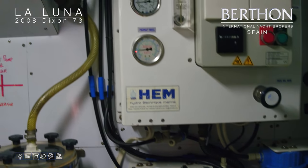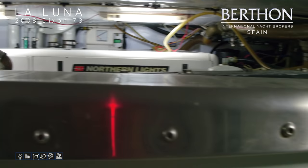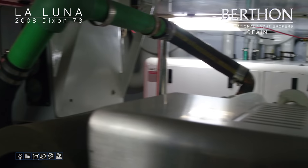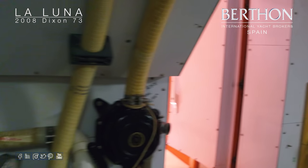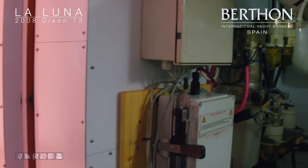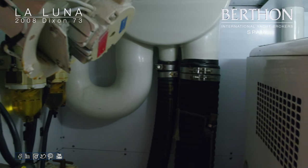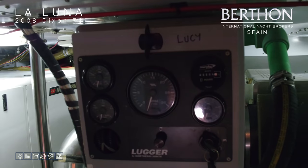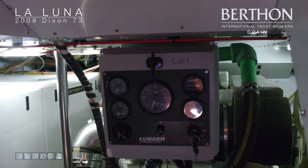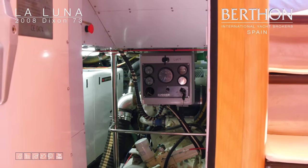As with all yachts, there's always more that you can do in an engine room. Pumping systems here. Exhaust. And now we're backing out and shutting the door.